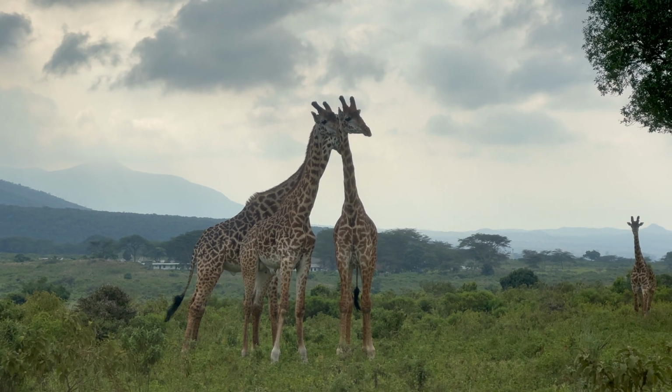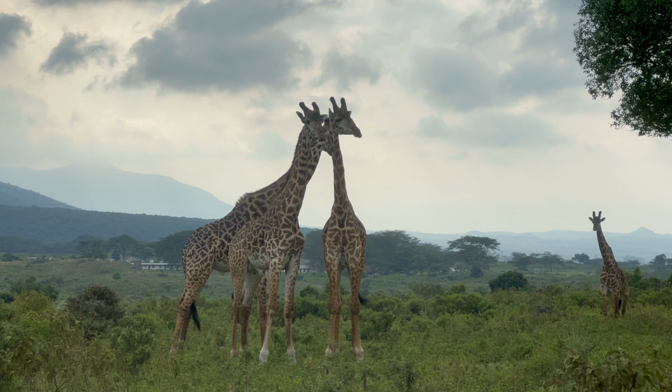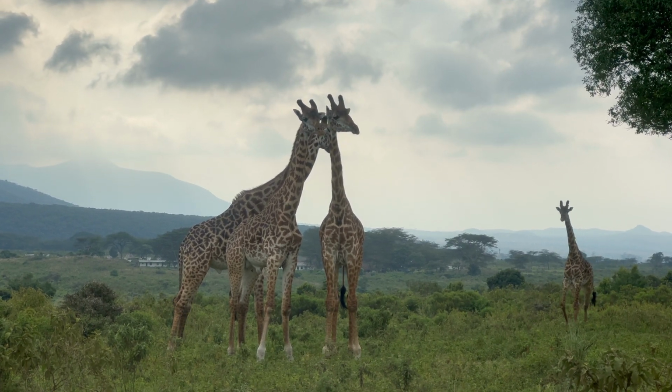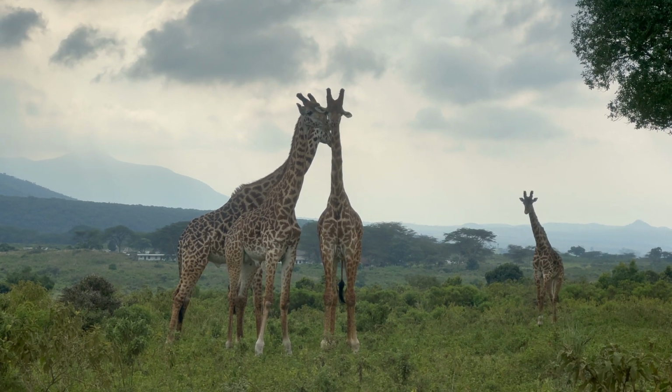With such a large population of giraffe, Arusha National Park has been the site of extensive research on giraffe behavior and population dynamics. This research has contributed significantly to our understanding of these fascinating animals.